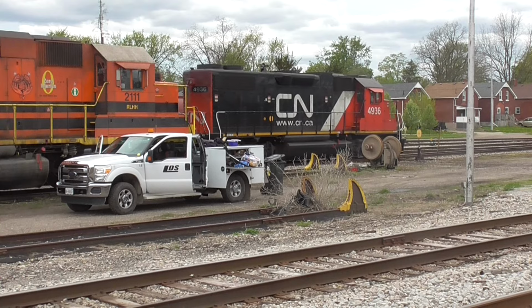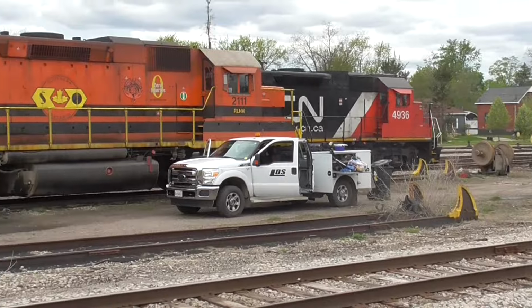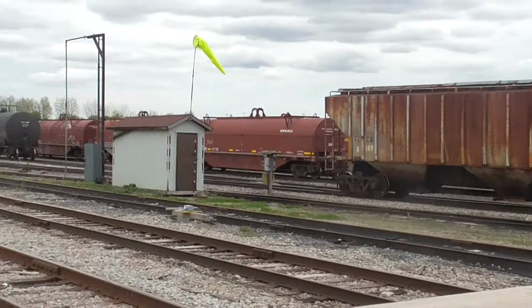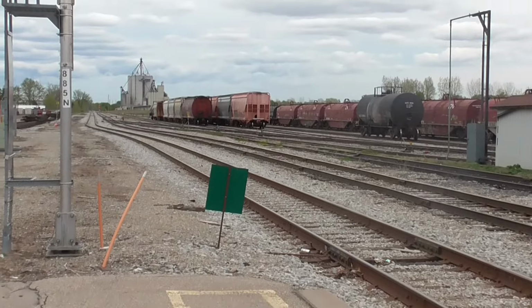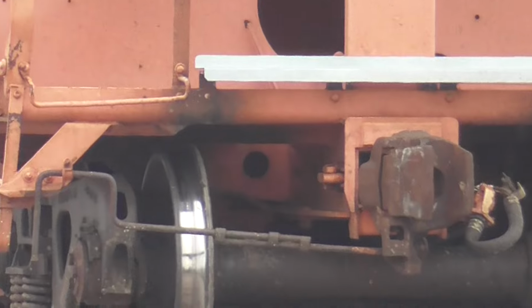Alright, now they're coming back from track 4. Well, Kelly's tires are swing out this way. I'll try to get the join as best as I can.